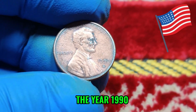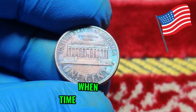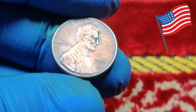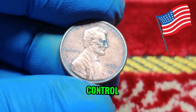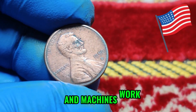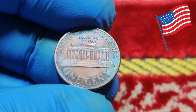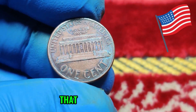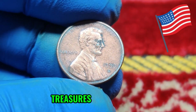The year 1990 marked a pivotal moment in the evolution of the Lincoln penny. It was a time when technology at the Mint was advancing, the processes were becoming more automated, and precision was the top priority. But even with machines and quality control, the minting process still relied on human oversight, and whenever humans and machines work together, there's always a chance for a rare and beautiful mistake to occur. That is exactly what happened with some of the 1990 Lincoln cents, coins that slipped through with features, details, and errors so rare that they've become treasures worth millions.